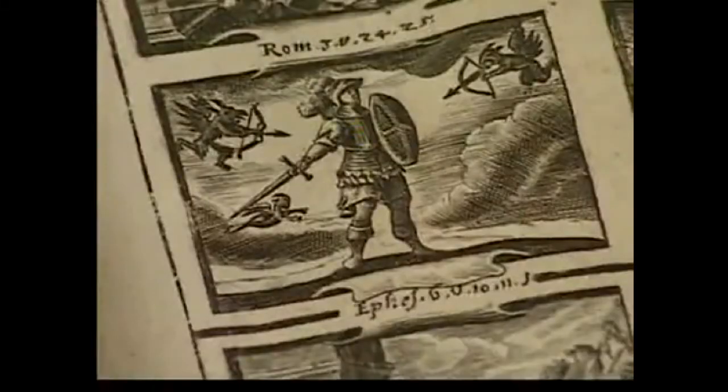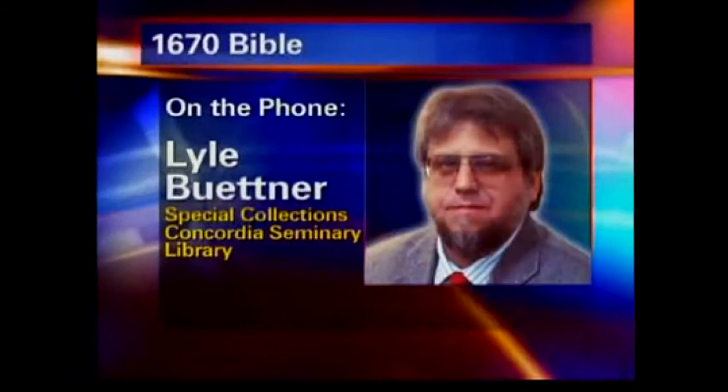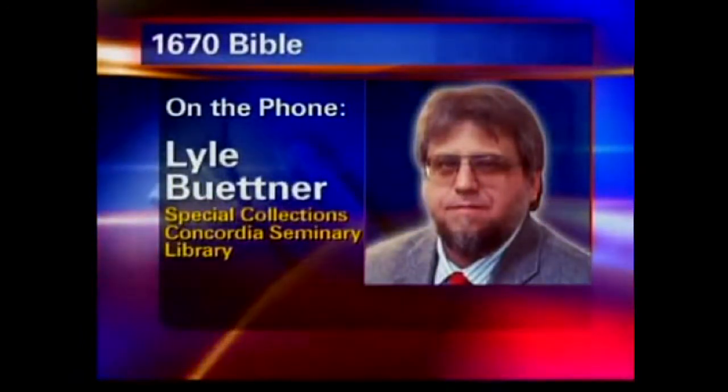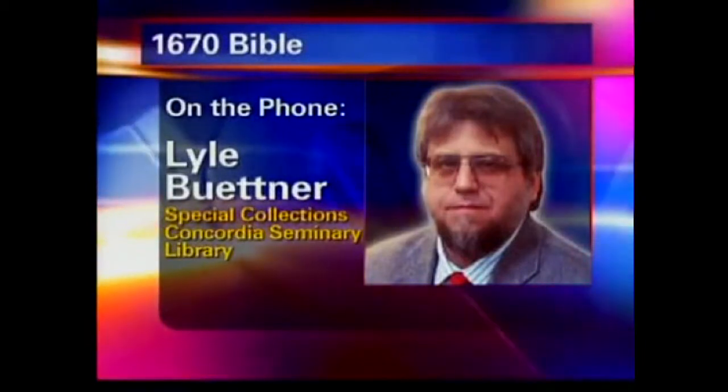Each time I see an illustration like this, I just think of how beautiful it looks and how much of a labor of love it must have been for the person who actually did it. This church has something special.